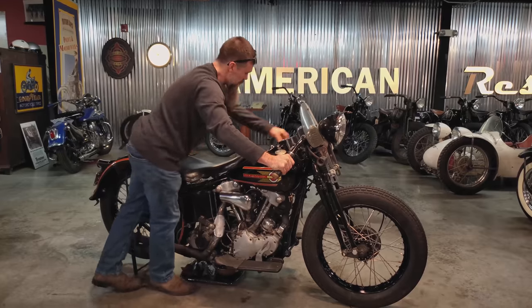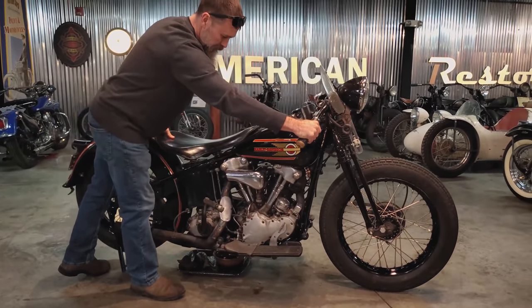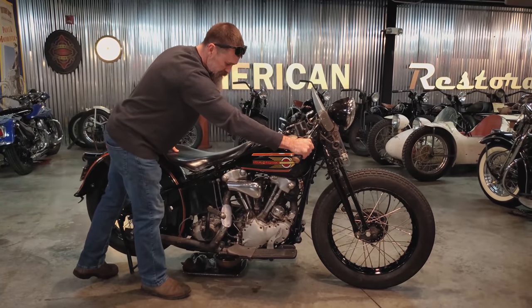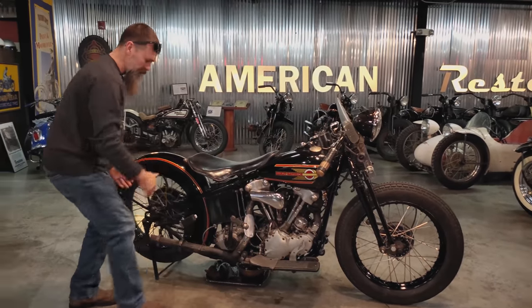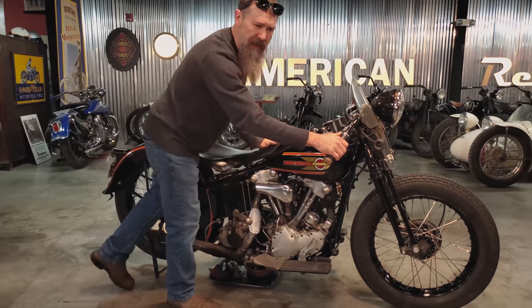Yes, sir. Neat, grody, a little bit shorter straight pipe than a standard knucklehead. You can hear the cam and the idle.